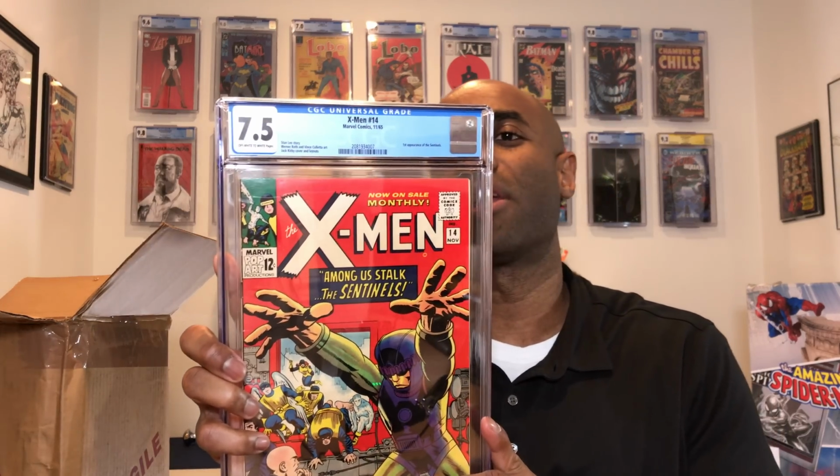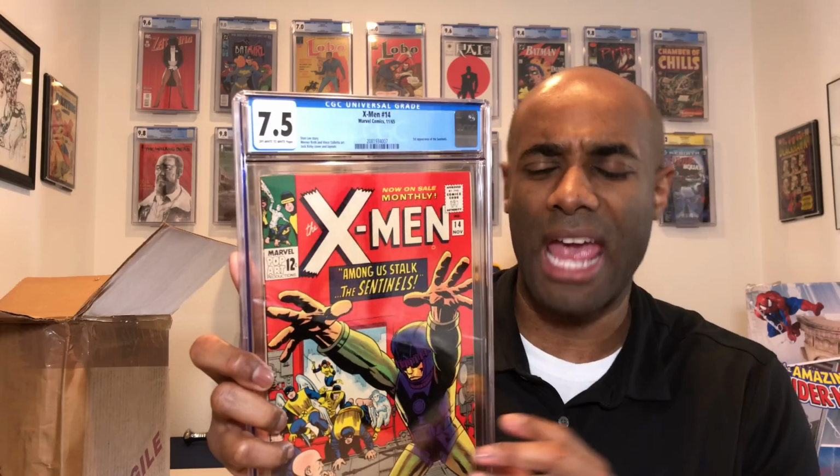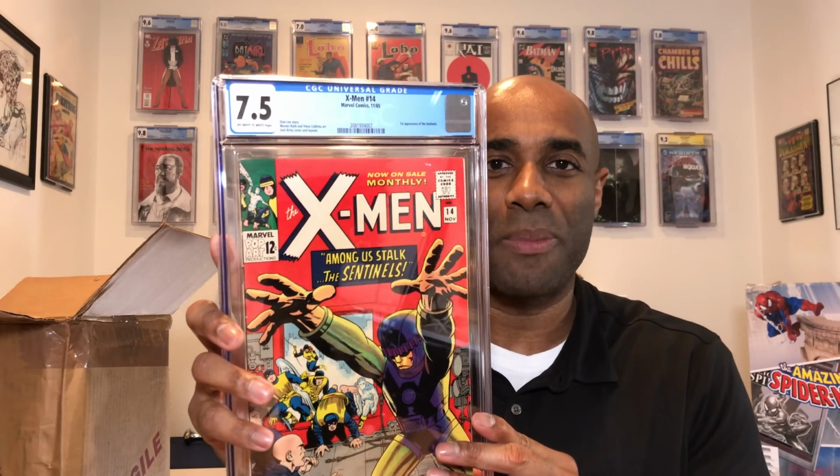It would have been nice had it been slightly higher, but I cannot be mad at a 7.5 for X-Men #14. The page color is off-white to white pages. Again, can't be mad with that either. First appearance of the Sentinels. Just a really, really cool cover.